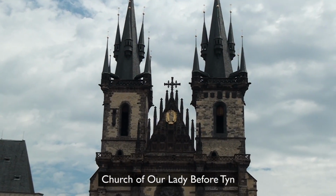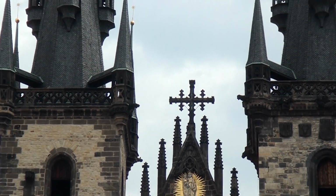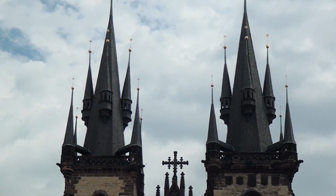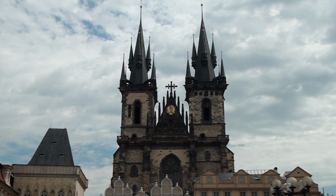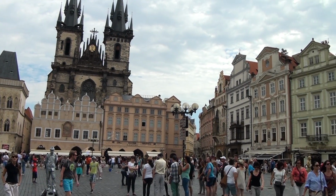The Church of Our Lady before Tin was erected on the site of an earlier Romanesque church in the second half of the 14th century. The Gothic facade was completed in the second half of the 15th century, and the spires were completed in 1511. The facade is dominated by twin bell towers, although they were built at different times, one in the 15th century and one in the 16th century. Both are 262 feet high.